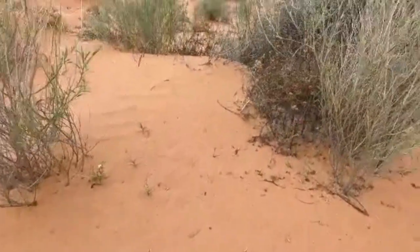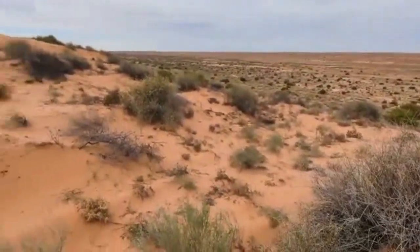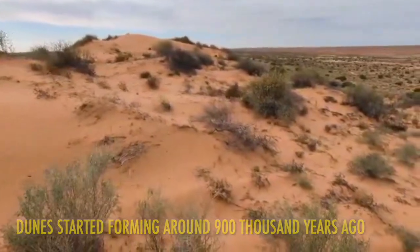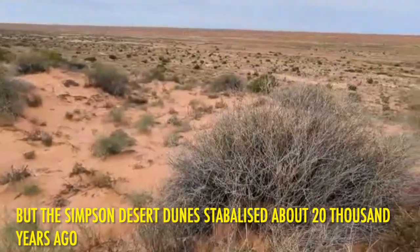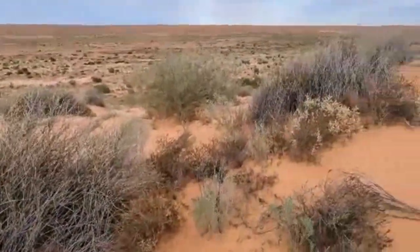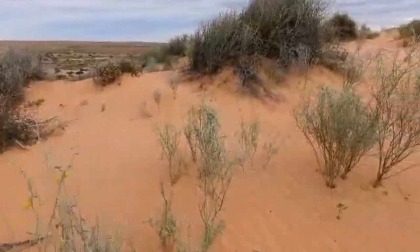So these dunes were formed and stabilized in what era, more or less? During the last glacials. Okay. So in Australia, you've got all these dune fields, but they're different directions. And what that's telling you is the predominant wind direction at the time they stabilized. Yeah, okay, it's very, very cool. So it's not telling you the current wind. Not telling you the current.